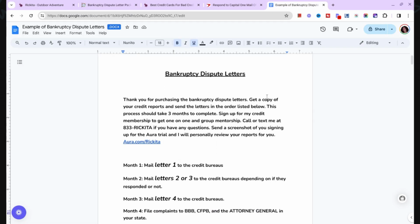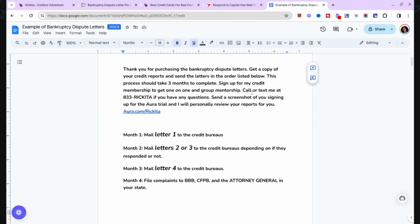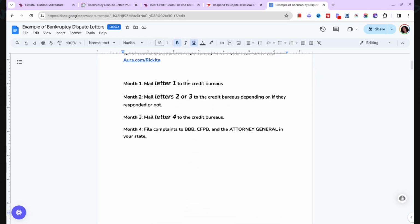This is the bankruptcy dispute letter package. This is what you'll see when you first sign up for it. You'll get that first letter in your email, and you're going to send it to the credit bureaus. Depending on whether or not they respond, you're going to send letter number 2 or letter number 3. Don't forget, if the credit bureaus don't respond to your letters, you have the right to have that account removed. So make sure you check to see if they responded by sending you a letter in the mail. Sometimes they may email you, or Experian may say your results are available online. Get your results, and if they did not send anything or they ignored you, send letter 3. Letter number 2 and letter number 3 will say whether the credit bureaus did not respond or responded.